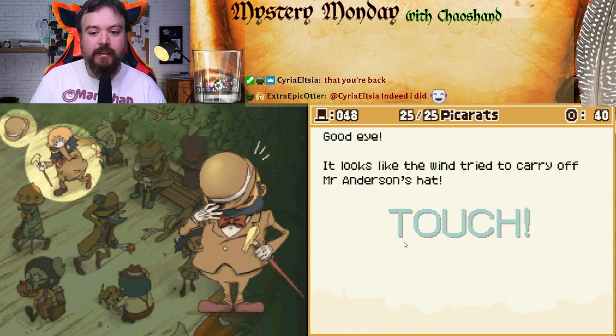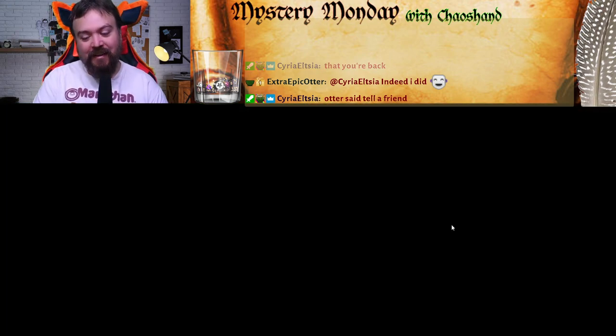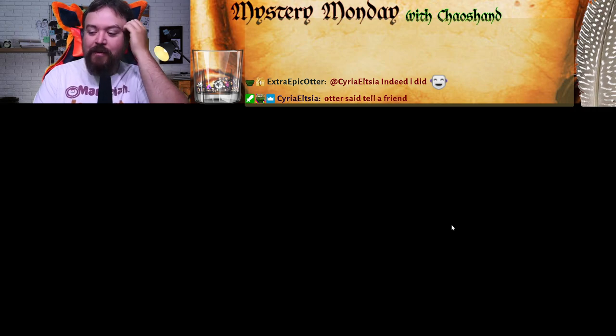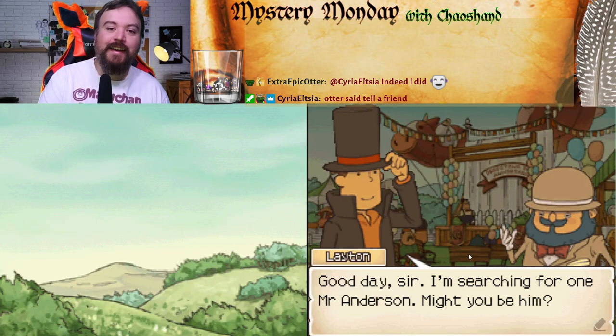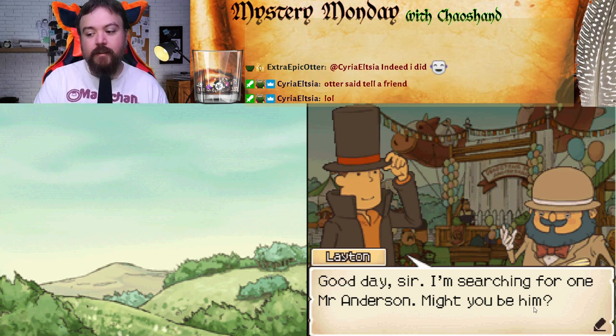Good eye. It looks like the wind tried to carry off Mr. Anderson's hat. Oh, that was the tricky part. He wasn't wearing a hat. But he was. I said, tell a friend. Oh, okay. Oh, you know what? I should have picked that up, but I was too busy trying to find this tiny blue-bearded man. Well, maybe Blackbeard. Bearded.